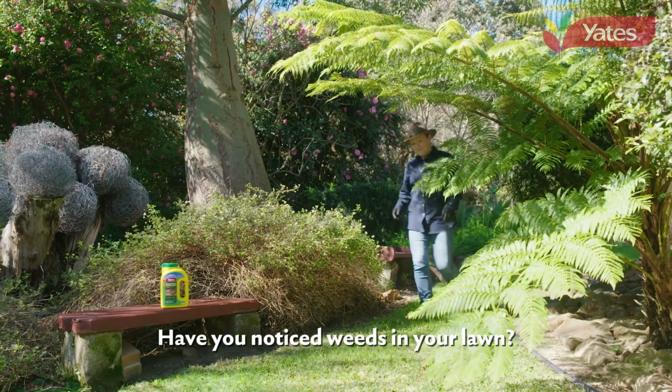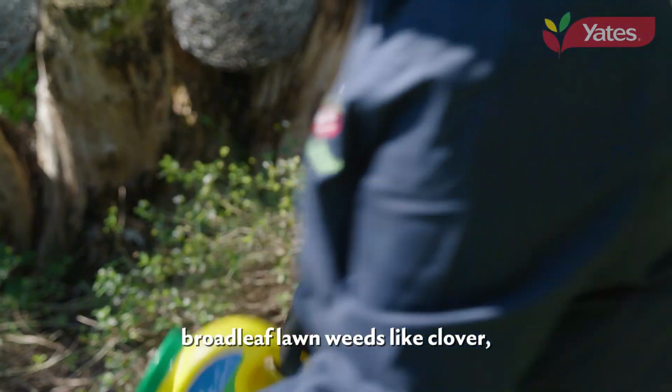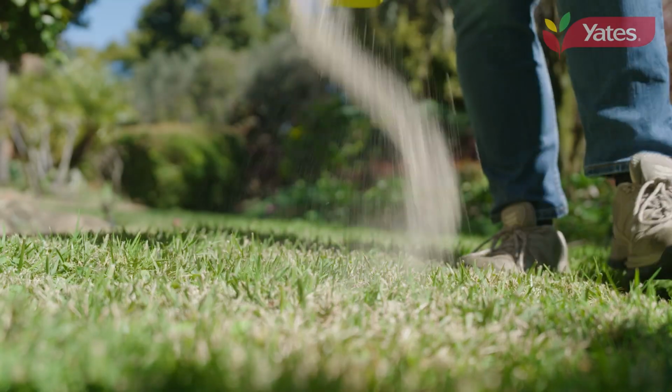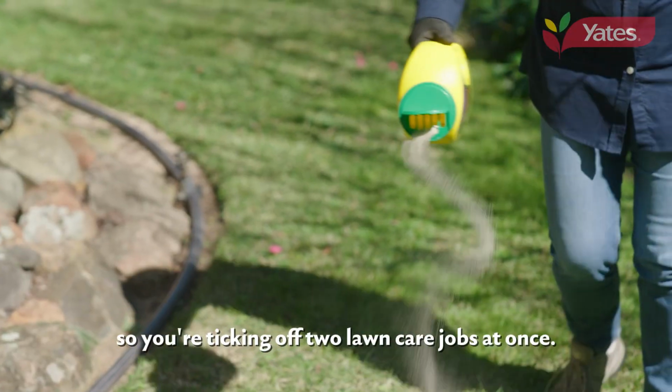Have you noticed weeds in your lawn? Yates Weed'n'Feed granules will control some of the most common broadleaf lawn weeds like clover, thistles and dandelions. Available in an easy-to-use spreader, the granules promote thick, lush green growth as well, so you're ticking off 2 lawn care jobs at once.